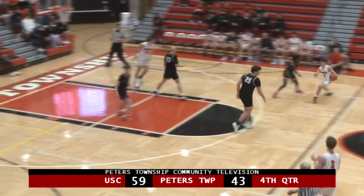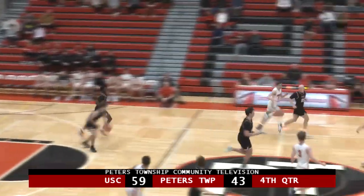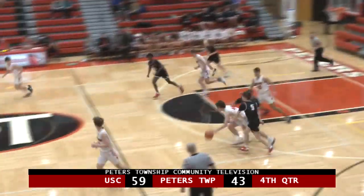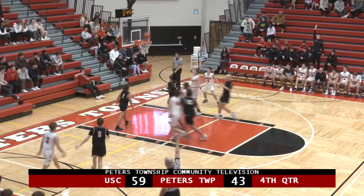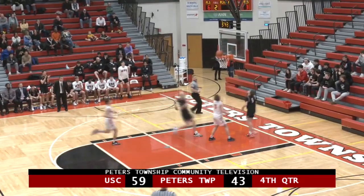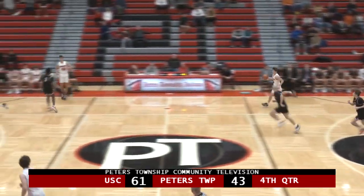Up comes McCullough. He's going to go in hard and gives it away right in the middle of the lane. Easy steal for the Indians. 3-on-1. Miller off balance 3. Can't get it to go. Ziegler kept it alive, but it doesn't go. And the Panthers make an easy basket of it at the other end. 61-43.